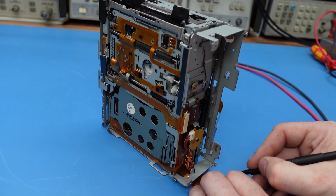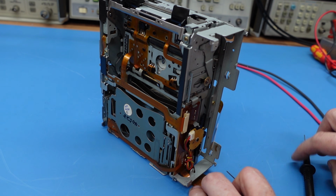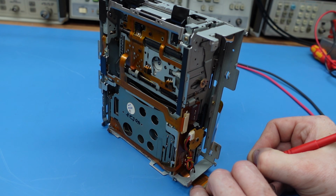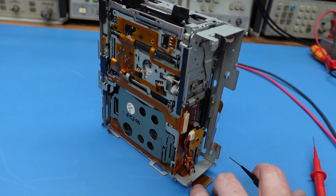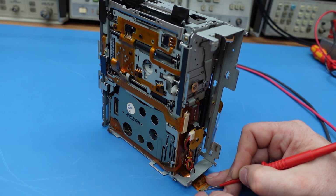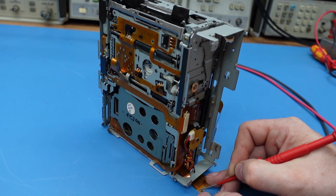So here goes. Will that look perfectly good? Put it back the other way. Nice. Now for the other motor. We see the roller running. That's encouraging. Well, this looks very suspicious.